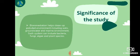Significance of the study. Bioremediation helps clean up polluted environments, including soils, groundwater, and marine environments. Such a system can include bacteria, fungi, algae, and plant species. They are capable of metabolizing, immobilizing, or absorbing toxic compounds from their environment.